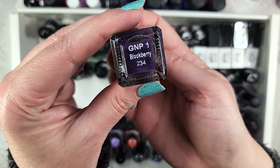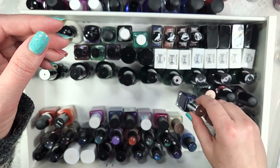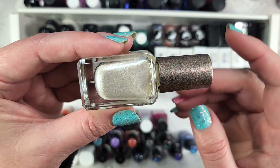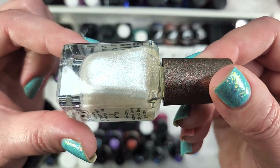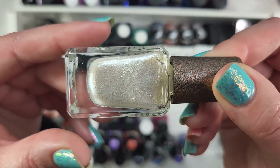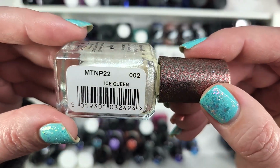Next up, we have a purple cream. This one is Blackberry. I want to say I possibly got this in a destash, and it is a very pretty mulberry purple cream that is staying. Next up, we have a shimmer, and this one is called Ice Queen. If I'm remembering correctly, based on the textured cap, it is a textured polish in a pearl finish. I still have yet to wear this, although this is a finish that I find myself hoping for a lot in the winter time, and I still have yet to actually get it on my nails. So I do want to hold on to this and see if I can use it at least as an accent nail and try it out. I think this is one that I did get from the redistributor, but that was Ice Queen.